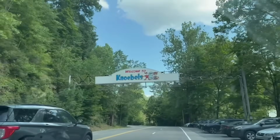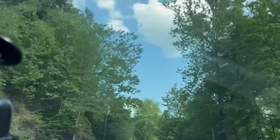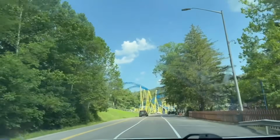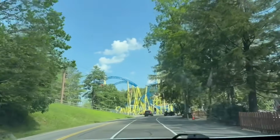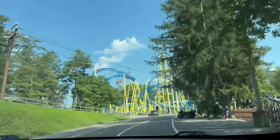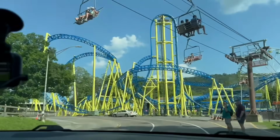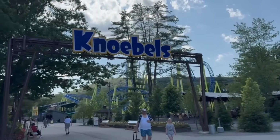And here it comes, Knoebels. Yep, there we are. We were very excited to see this coming out of the mountains here. Just like, oh man, look at that. That is really cool. What a picturesque sight. Like, man, that's really cool. Could not wait to get in there and see what they had to offer for us.